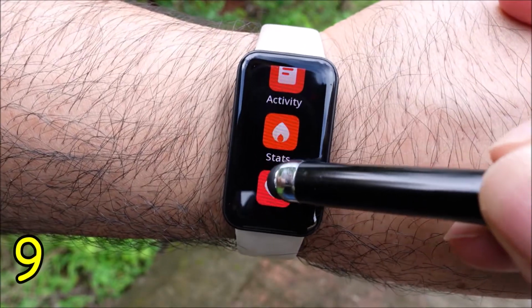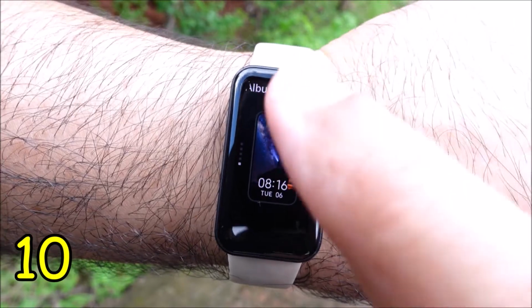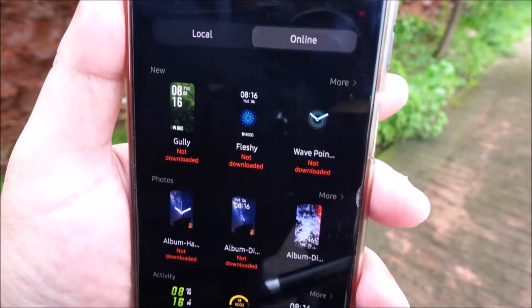Reason 9. With sleep stress monitor, you can see how well you are sleeping, daytime naps and much more. Reason 10. With 50 plus watch faces, you get lot of choice to choose your favorite one.